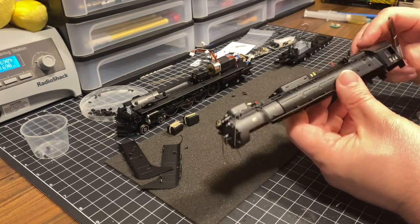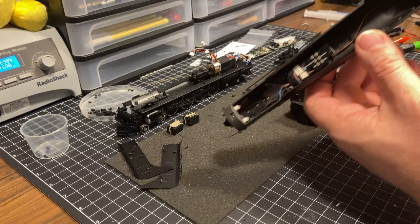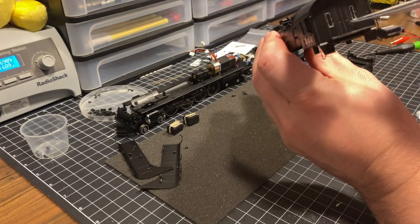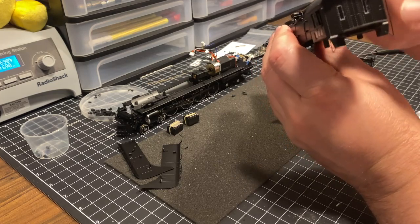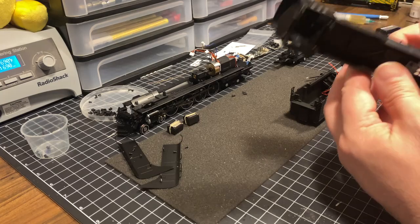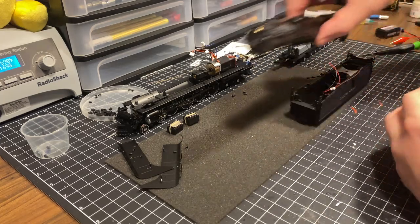Anyway, the other thing I'm going to do, which is probably more of a personal thing, is see if I can open these doors up. But this being a metal cab, it might be a little trickier than I expect. So I'll have to open this up and play with it and see what I find.